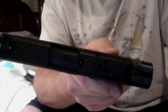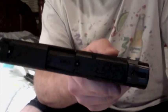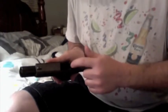I don't have to use a loaded chamber indicator. I don't need a mechanical device to tell me what condition this weapon is in. And that makes this weapon more safe than the XDS with a loaded chamber indicator. By filing off my chamber indicator, that created a hole that I could see the brass in, and that gave me a chamber window, much like my Smith & Wesson Shield there.